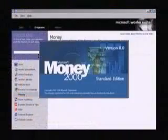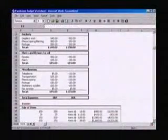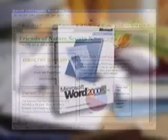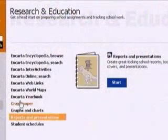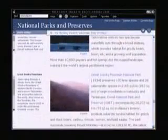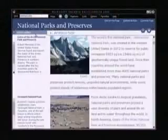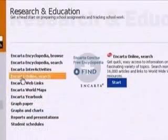So then my son, the soon-to-be banker, tracked all the expenses and profits from the sale with the help of Microsoft Money 2000. Next, we sent out fundraising letters throughout the neighborhood using Microsoft Word 2000. You know, we also learned a lot preparing for our planned sale. With over 36,000 easy-to-find articles and research sources, Encarta Encyclopedia 2000 has information on everything from national parks to endangered plants, plus easy access to the web for added information.